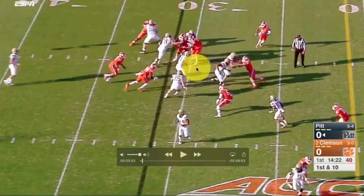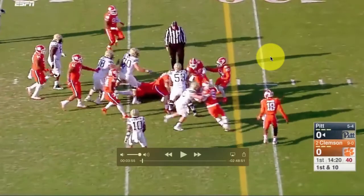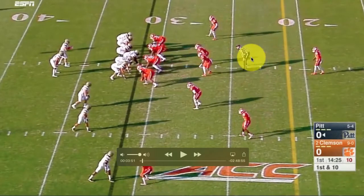So the running back wants to cut up inside that pulling guard, and there should be a nice window inside here, which you see there is. So very nice gain there off the shovel pass.